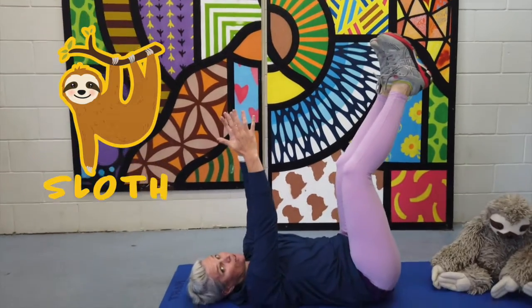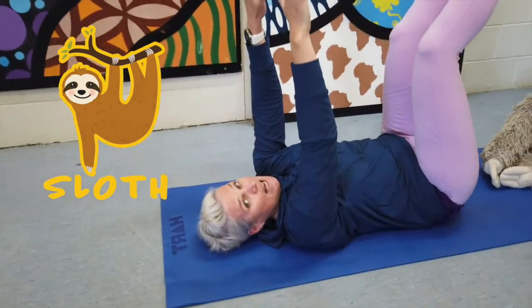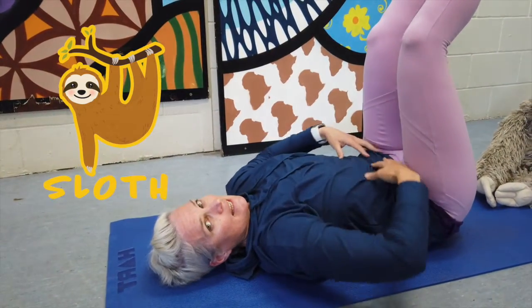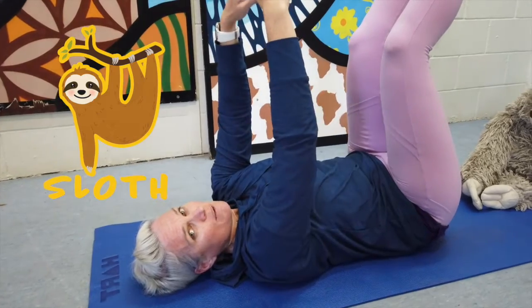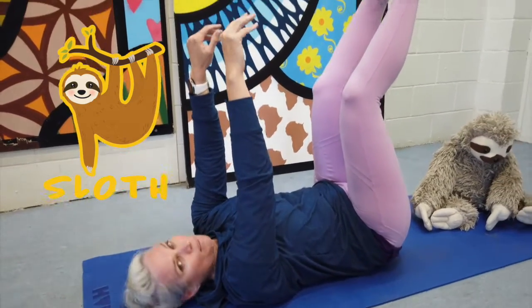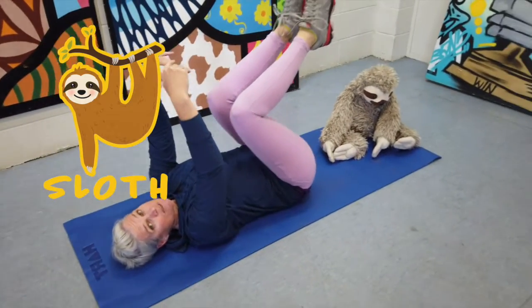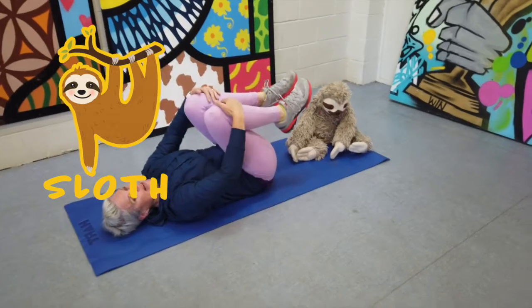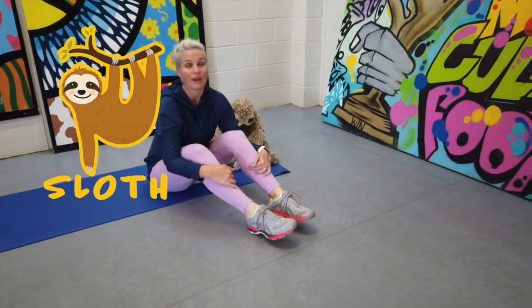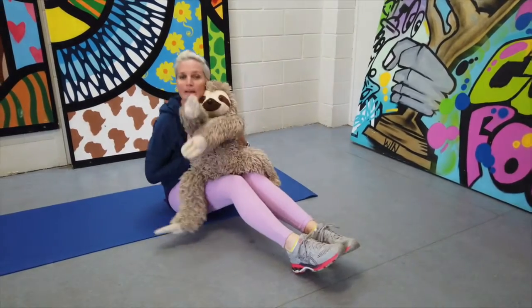Now this might feel like you're not doing much work, but actually you are. I don't know if you can tell, but my breathing is a little heavier than usual. And I'm really, really using my tummy muscles to keep my back flat. But it is kind of nice to have a little rest as well. When it's time to come back to sitting, bend our knees, roll over to the side. And up we go. And that was a nice little slow sloth.